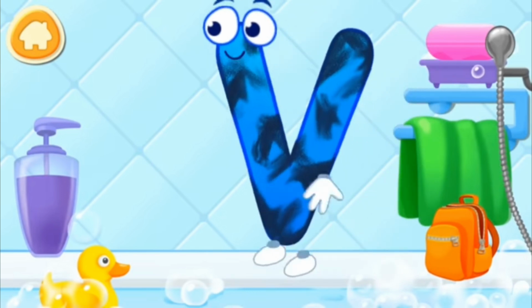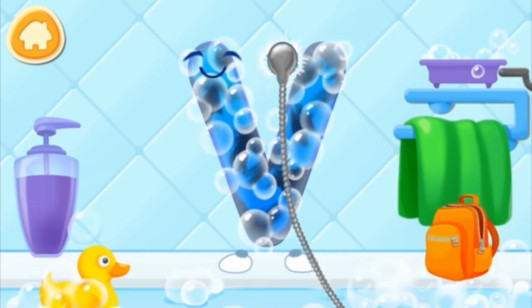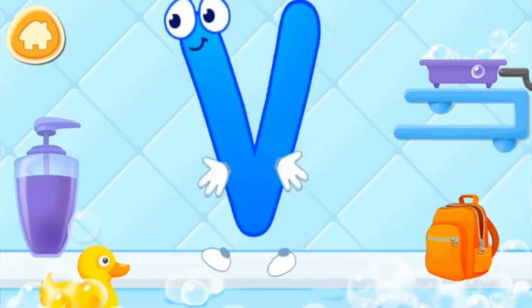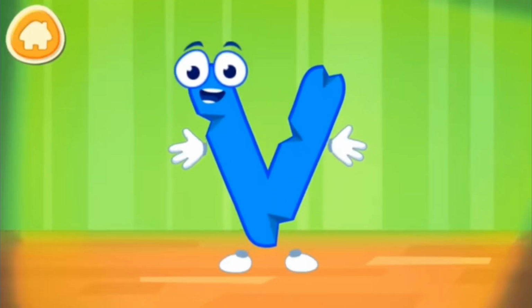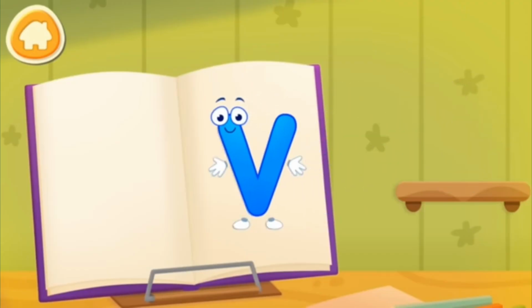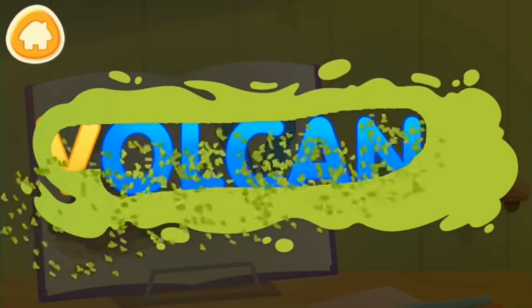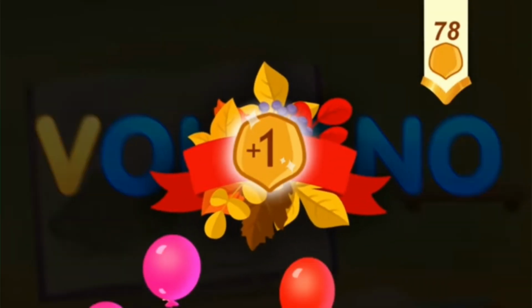The letter got dirty. First, soap the letter up. Wash away the soap with water. Wipe the letter with a towel. Good job! The letter got crumpled. Smooth the letter. Beautiful. Thanks. V, volcano. Take a nut for the squirrel.